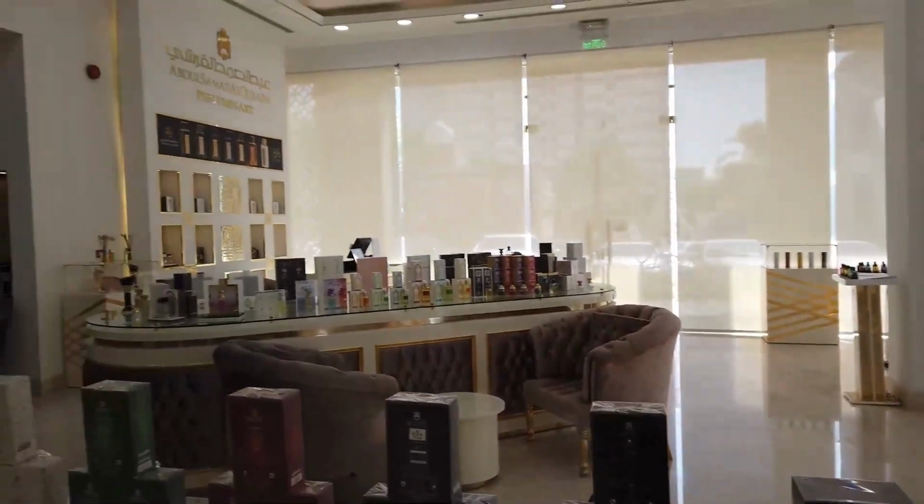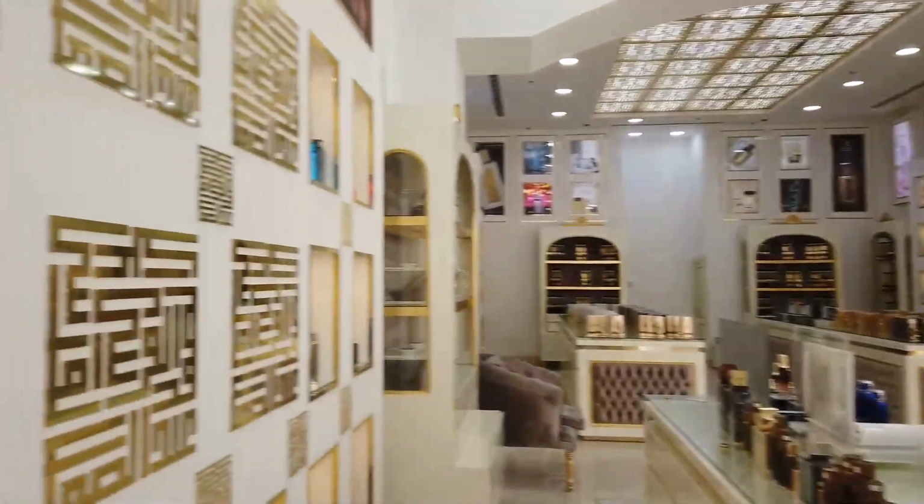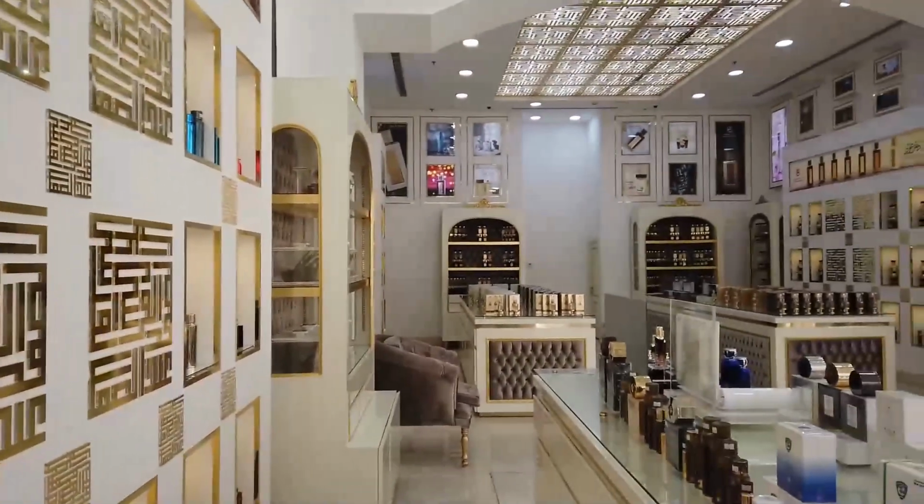Really wonderful stuff. So you can see the size of the store here. It's a very large store overall. And I'm very happy with my purchase. So if you come to the Gulf, if you come to the Middle East, you come to Saudi Arabia, check out the perfumes, check out the oud. It's amazing. It's absolutely beautiful.